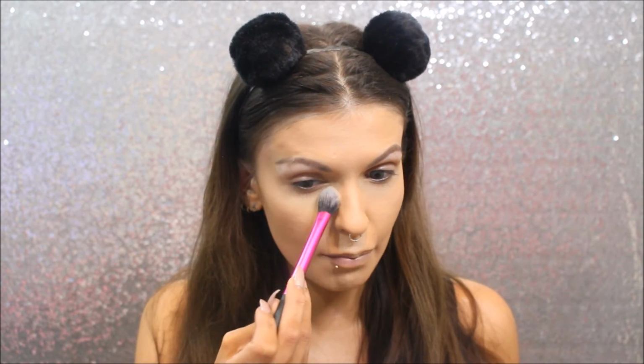Now it doesn't have to end at the setting powder. If you're having a long day, if sweat is going to be involved, if you're going to a party, I definitely suggest applying a powdered foundation. This is just going to secure your makeup and make it last a lot longer, not to mention look flawless. So I'm going to use the MAC Studio Fix Foundation in NC30 with my Real Techniques setting brush, and I'm just going to apply it along those areas where I applied the setting powder.